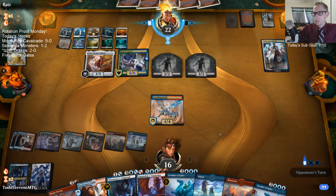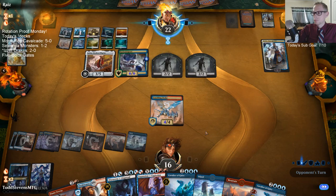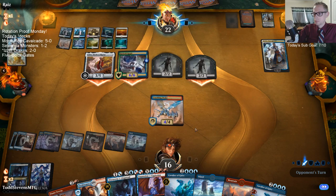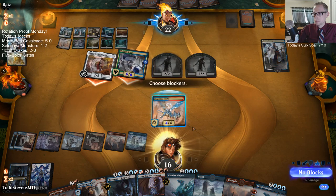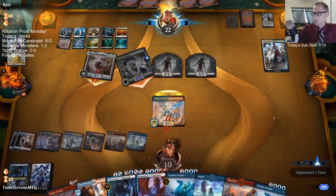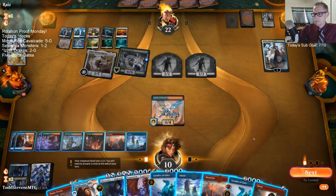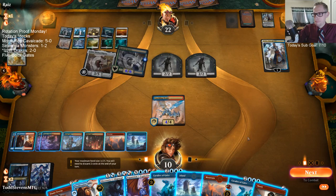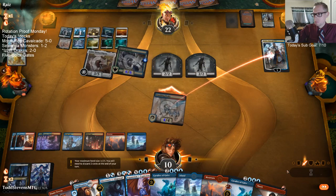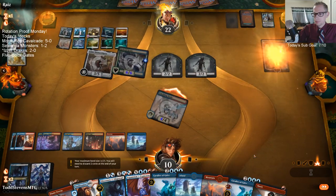This Teferi, Time Raveler card is pretty good. I don't know if y'all have seen it before. It's pretty good. Yeah, watch out for this card. Card's good. It's only a matter of time.